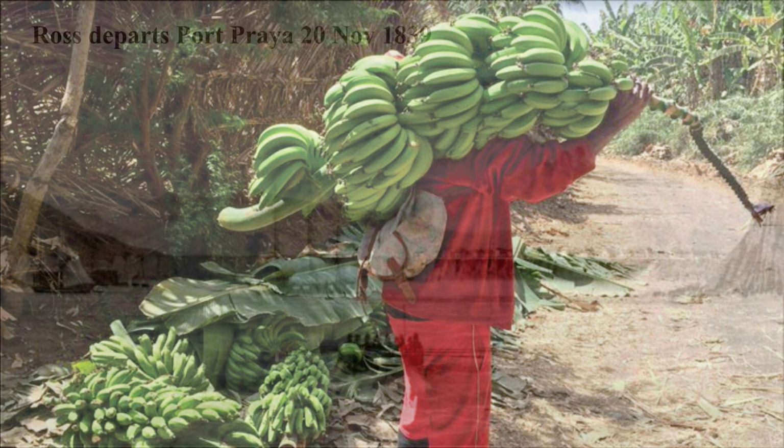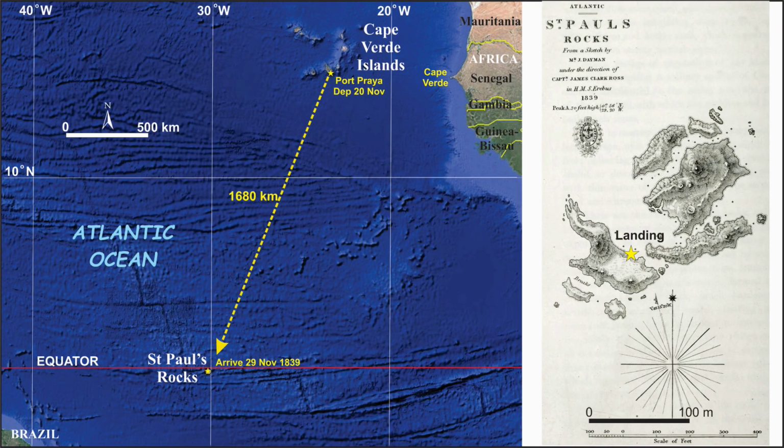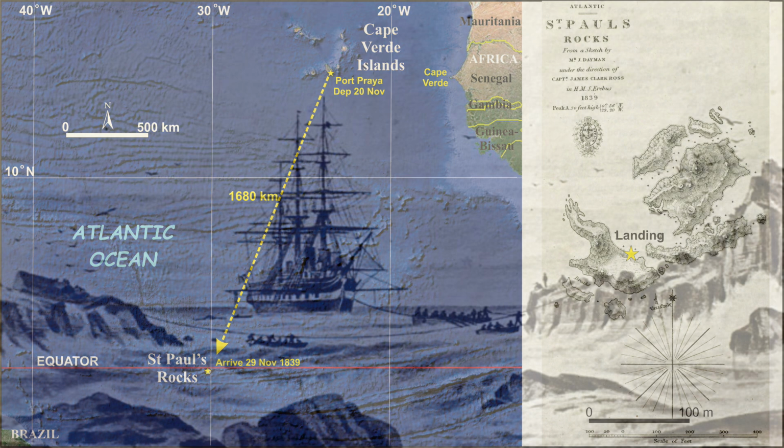Leaving Port Praia on the 20th of November, the ships reverted to hourly meteorological observations as they approached the equator in order to track the movements of the winds around the equatorial region. Steering for St. Paul's Rocks, which lie in the mid-Atlantic almost on the equator, Ross landed there on 29th of November with some difficulty owing to the high swells and surf.